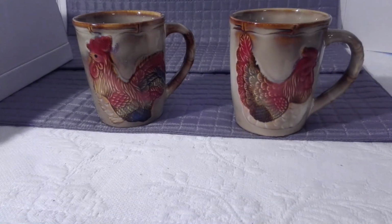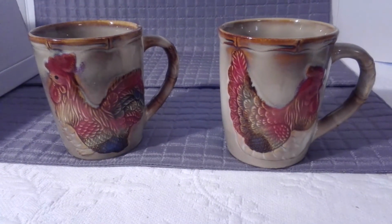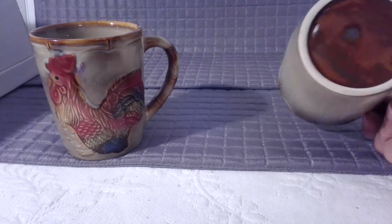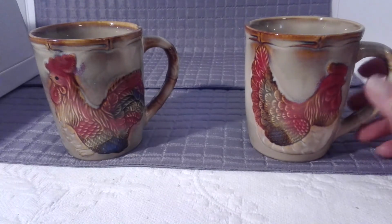And then we stopped at this one really fancy new thrift store in a kind of richer area, and their stuff is so expensive. It's almost like retail. I can't believe they're still open. But I found these 2 mugs, and most of their mugs were not priced. But the few that I did see, I flipped them over, and it said something like $2.49 or $3. It was ridiculous for mugs.